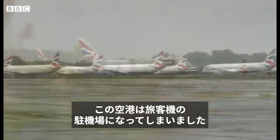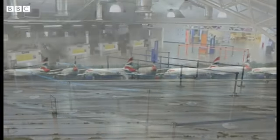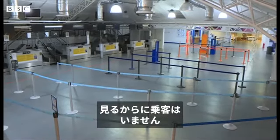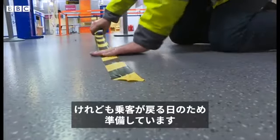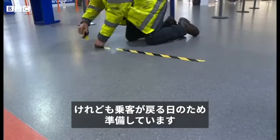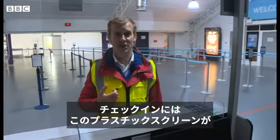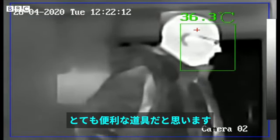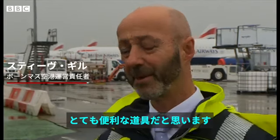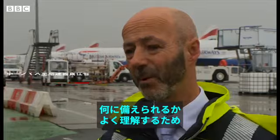The airport here has become a parking lot for planes. Passengers are noticeably absent, but they're preparing for the day when they'll return. They're putting these perspex screens up at check-in. Temperature checks would be just another measure. I think it's a very useful tool to have in our armoury. Early days, and that's why we're testing it, to make sure we understand what we can plan for.